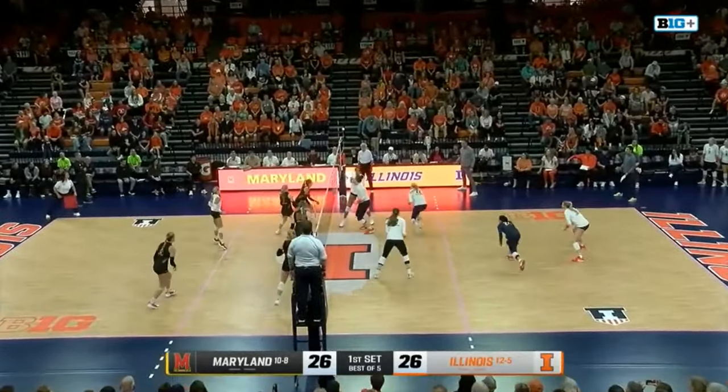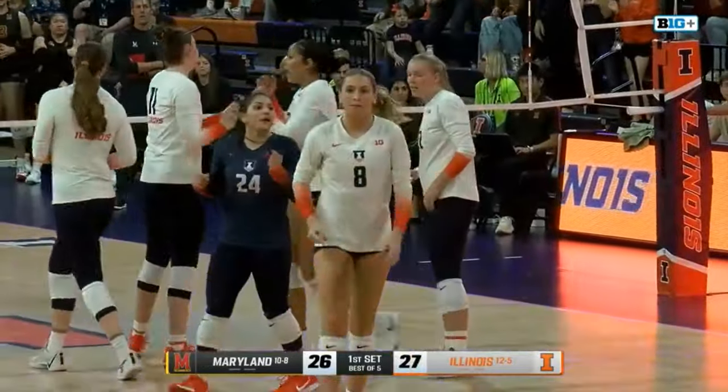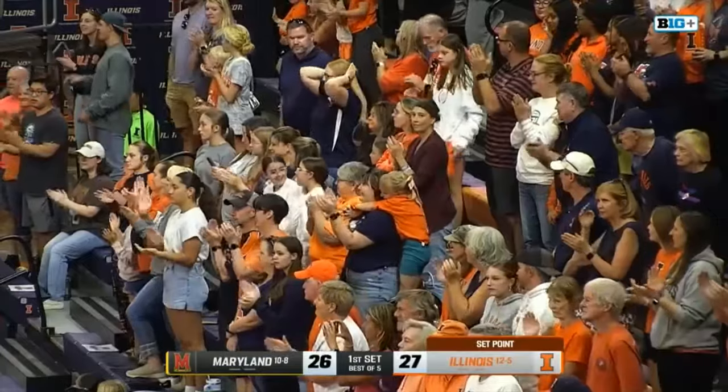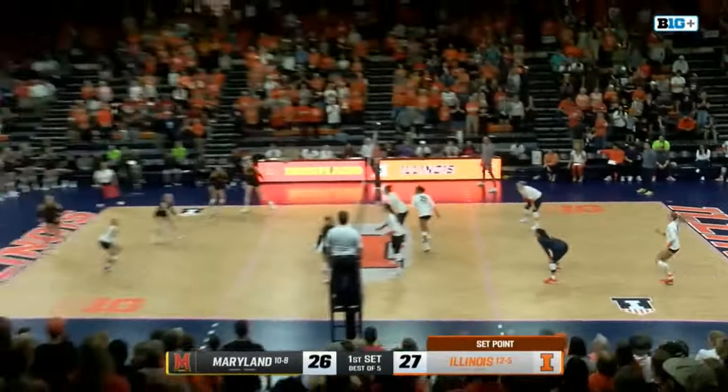Setting it up for Sire, who misses. That will be an error, and Illinois now leads by one. Back and forth and back and forth we go, Laura. Yeah, and the side-out percentage by both teams, 61%, 63% for Illinois. This is a tough, tough set.